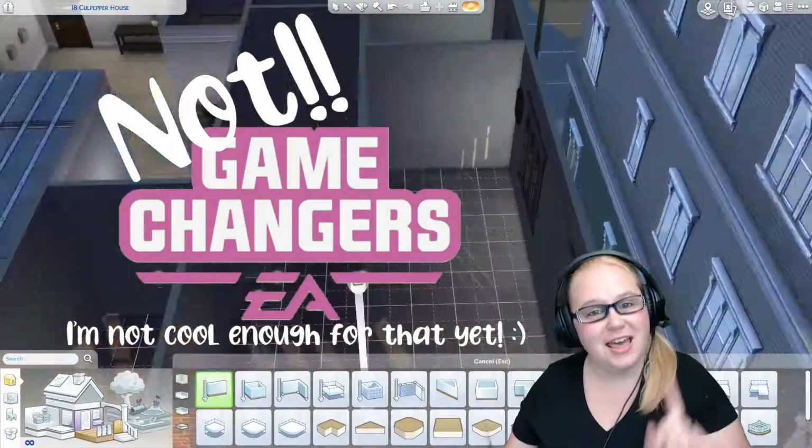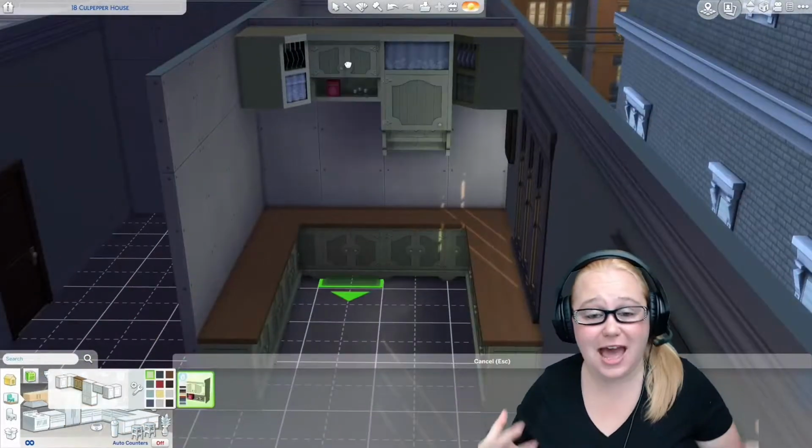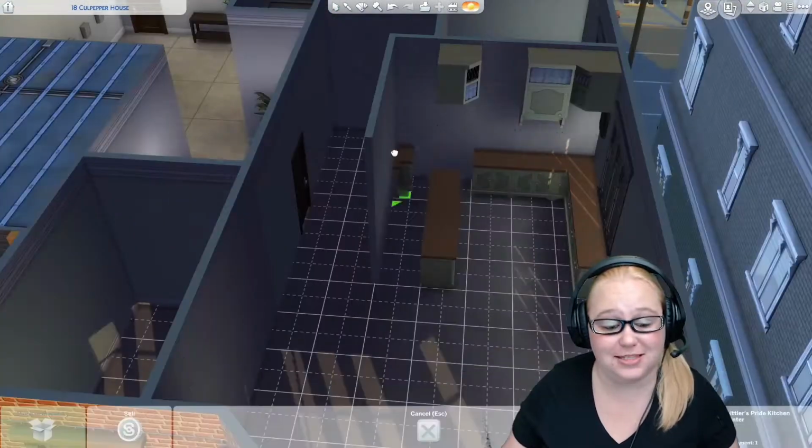NBA game changers. Still not cool enough for that yet. But I have been having a lot of fun building with this new pack, and I've had a ton of fun playing with this new pack too.